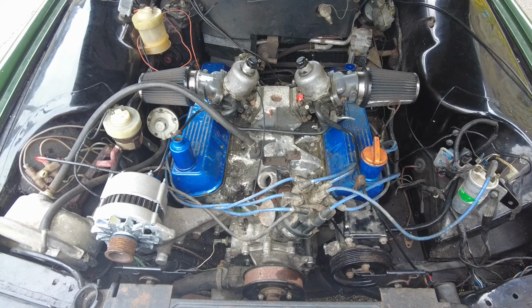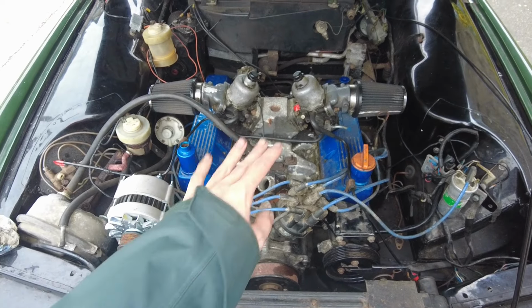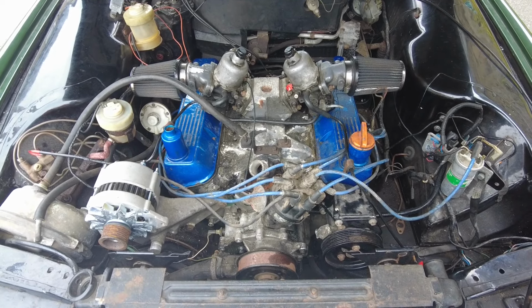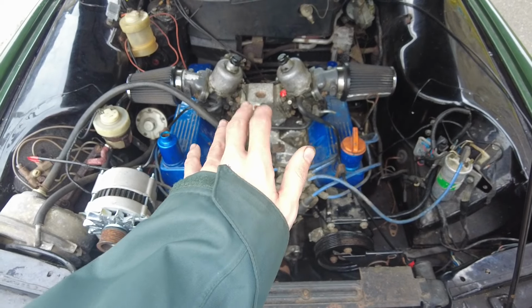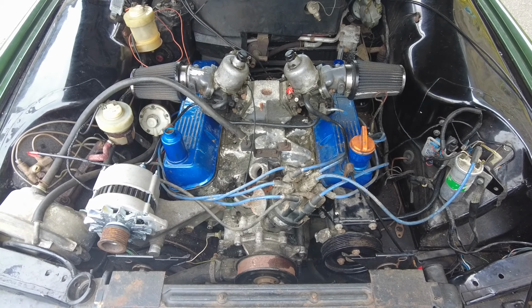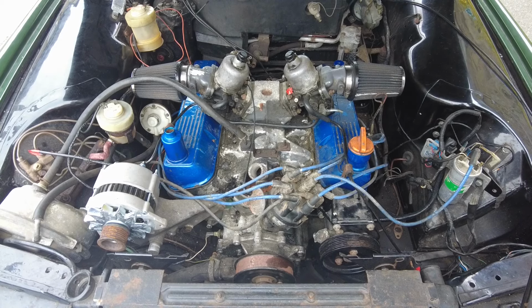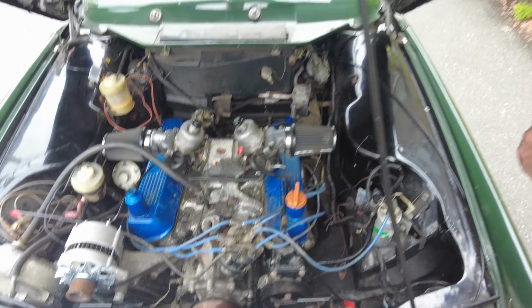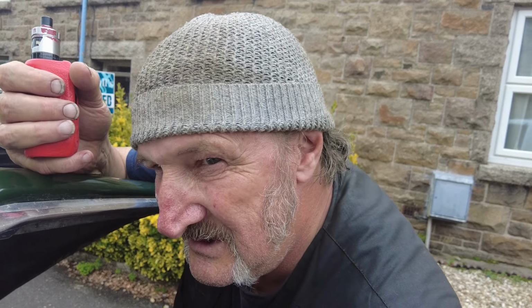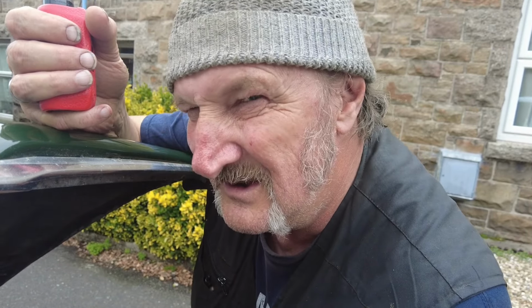Well, we're not going Webers. Listen, they look great, they sound great, but I've never met anyone who has them on a road car who isn't constantly adjusting them. At least when you get the SUs right, they stay there. Well, getting them right is quite a fight. He's a poet and he didn't even know it. Well, he did really know.